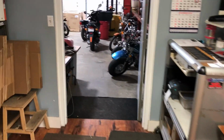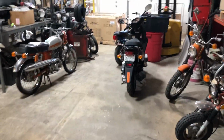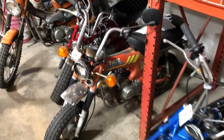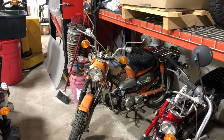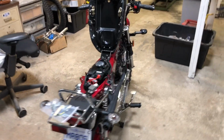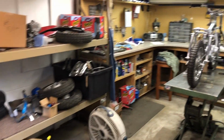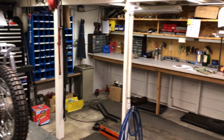And then back in the shop, we are full of bikes for service. We do more than mini trails, so we've got an RB90 that we've been working on for some time. So these are all kind of basic stuff. Some of it's change points, spark plugs, some is basic, even just changing the oil and air filter. Got one of our clone bikes in here for service. Got our main build area. Got everything that we need right handy to be as efficient as we can.